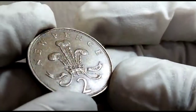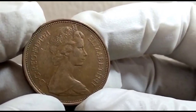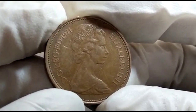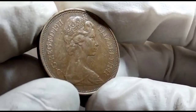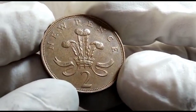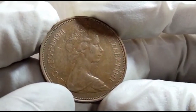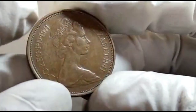Now, let's talk about the value of this coin. The value of the Two New Pence coin varies depending on a few factors such as the condition of the coin, its rarity, and historical significance. The most valuable Two New Pence coins are those that are in excellent condition and have been well preserved. These coins can fetch a high price at auctions and are highly sought after by collectors. For instance, the 1971 Two New Pence coin in uncirculated condition can be worth up to £30,000, whereas a circulated coin may only be worth a few pence.